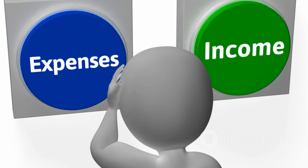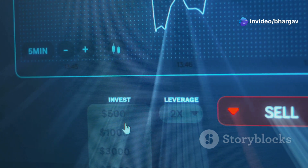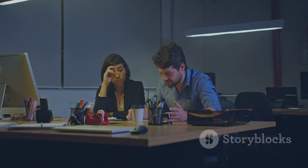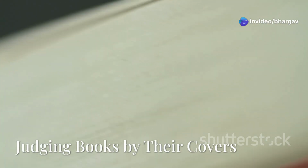This aversion to loss influences our decisions in all areas of life. We cling to failing investments because we can't stomach the thought of selling at a loss. We stay in unfulfilling jobs because we're afraid of the unknown. Recognizing loss aversion helps us take calculated risks and make changes that lead to greater happiness in the long run.